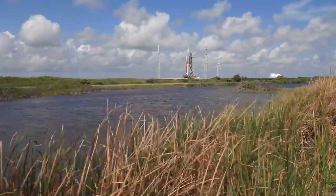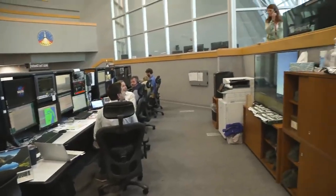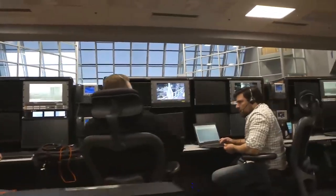In addition to the two recent test runs for wet dress rehearsal, this modified test allowed teams to practice operations critical to launch success ahead of the Artemis 1 mission.